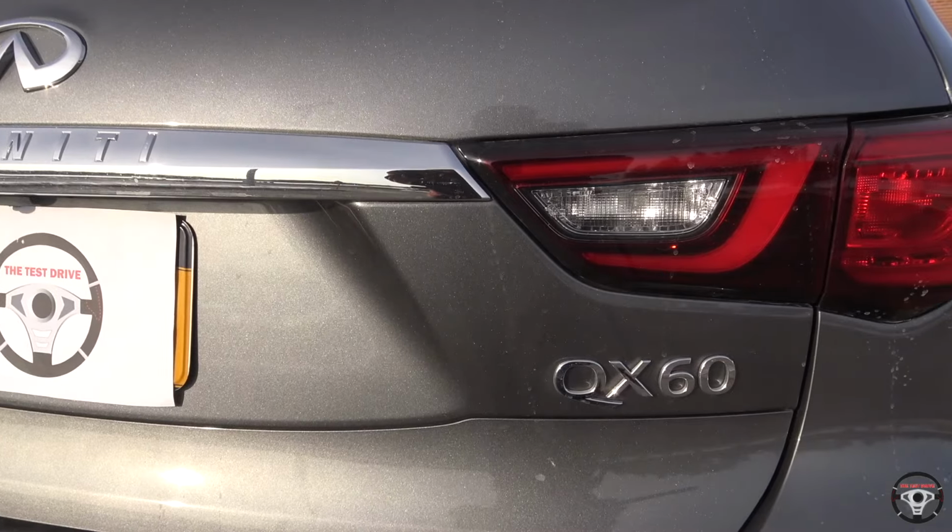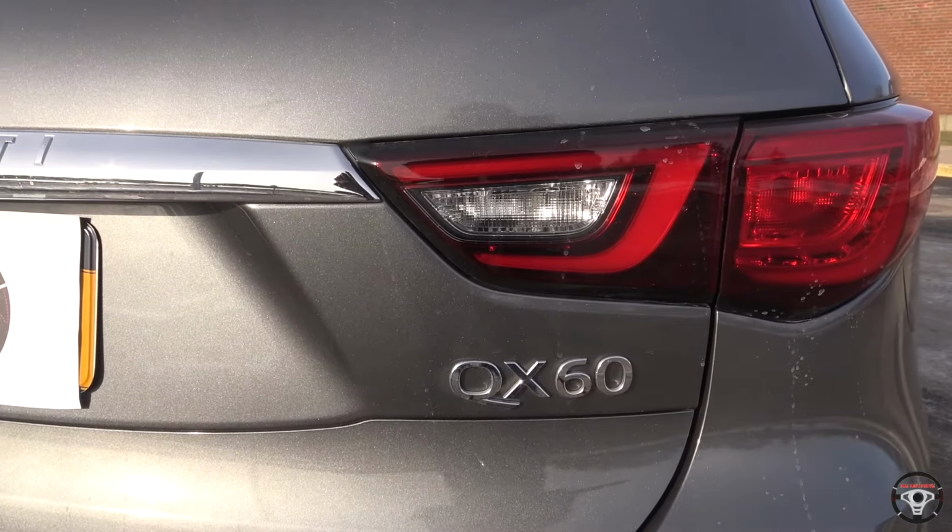And the sound of the engine, despite the CVT, is pretty good. It's a naturally aspirated V6, and you do get that naturally aspirated V6 sound. And I like that. It seems like Nissan in this Infiniti vehicle didn't really try to muffle the sound of the V6. They just kind of let it be what it is. And I like that you do get that audible feedback when you step on it.